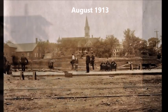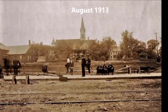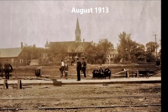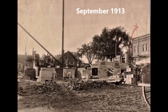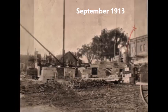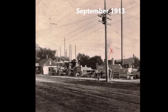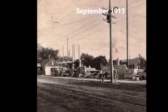By August 1913, the land is cleared, and we can see the steeple of the Holy Rosary Church in the background. This was when the church was located on Bridge Street. By September 1913, the foundation is complete. A metal box filled with local newspapers and other historical items was buried within the cornerstone of the foundation. The downtown trolley tracks are visible in this picture.